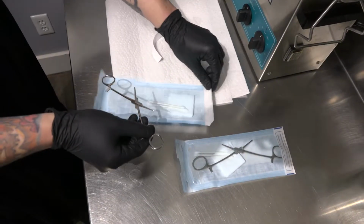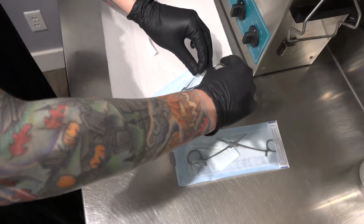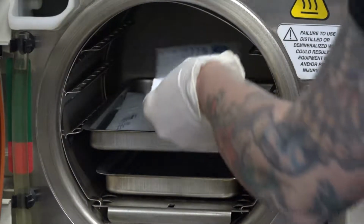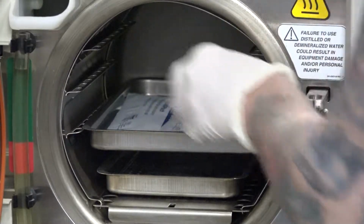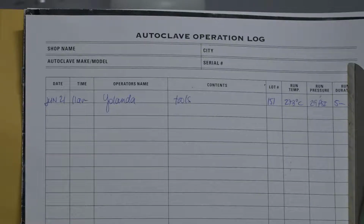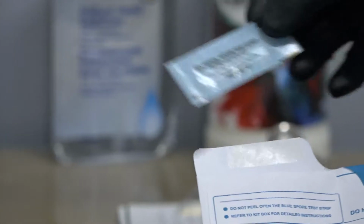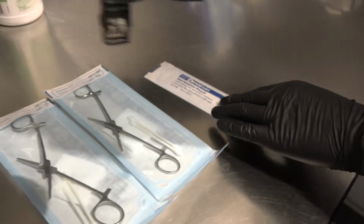Package equipment individually in sterilizer pouches equipped with temperature-sensitive indicators. Sterilize equipment and ensure packaged equipment is completely dry prior to storage. Each sterilizing load must be recorded in the logbook and must include date, items sterilized, temperature, pressure, cycle length, and operator's name. Spore testing is to be completed bi-weekly, and the date of spore testing is to be recorded in the logbook.